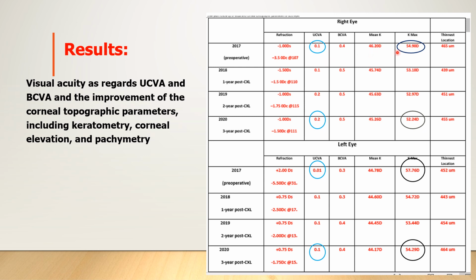Also, Kmax shows reduction in the right eye and in the left eye. For example, before cross-linking it was 54.9, which improved to 52.24 at the 3rd year, while in the left eye it was 57.76 diopter, which improved to 54.29 diopter.